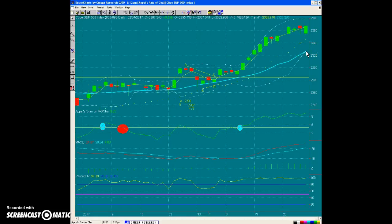We should find support here once again, as we did here, and as we did earlier, which is not shown on the chart. So the instantaneous trend line throughout this uptrend has been holding as very significant support. And I think once again this will occur, since the weekly and the multi charts are looking so strong.